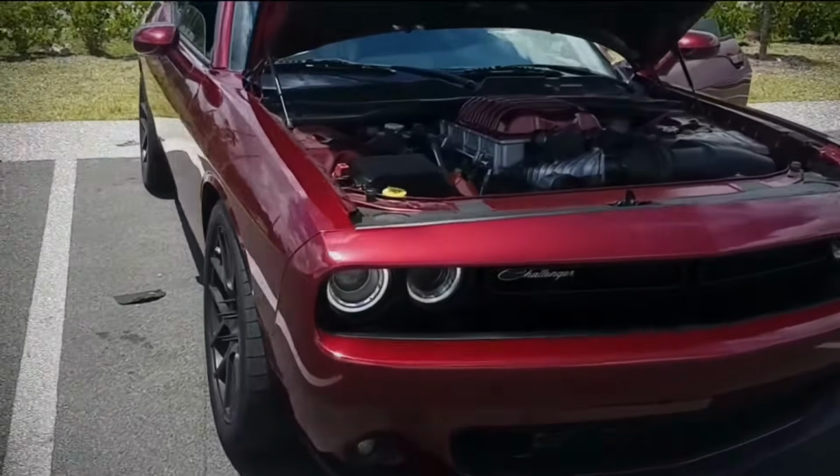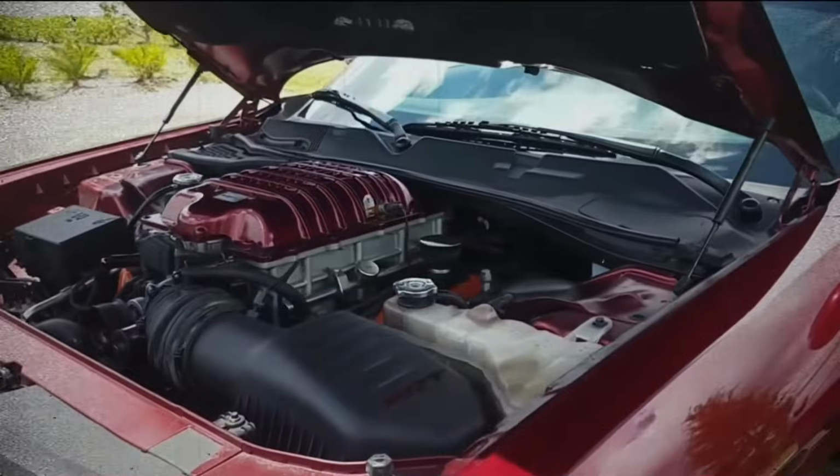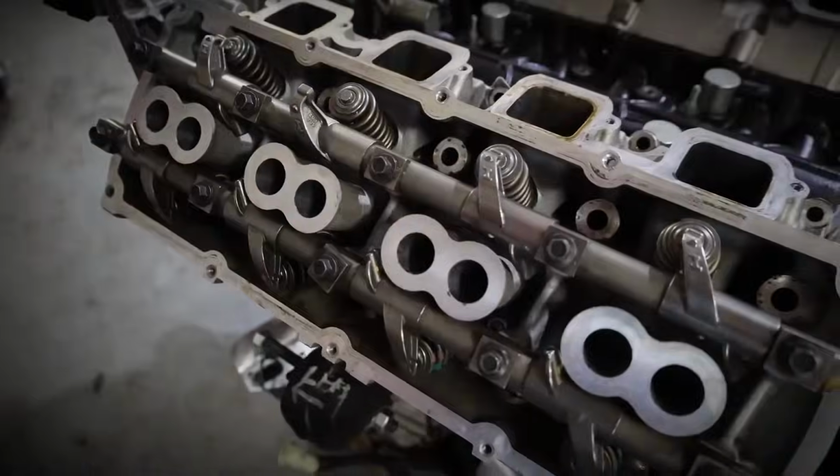But like any big V8, it comes with its quirks, strengths, and long-term considerations. Let's take a deep dive into what makes the 6.4L HEMI tick, literally and figuratively.